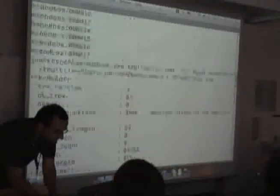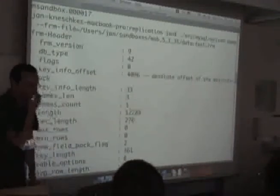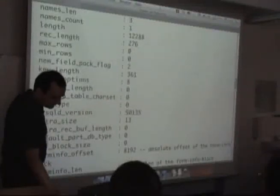So this is how the internals of the FRM actually look like. It's binary data of some kind, some version indicator, and then a lot of numbers. Those are not too interesting. I think the first one that's interesting is this little gem.